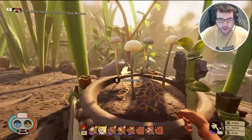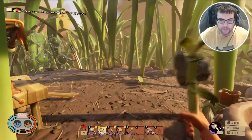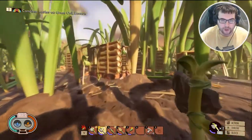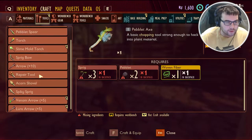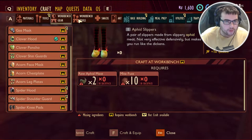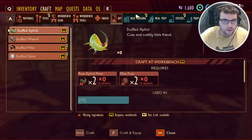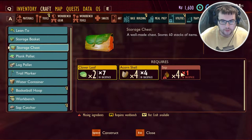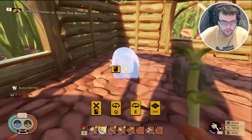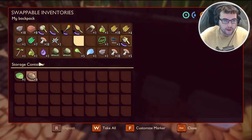Okay. Now we got some kind of food going. Let's see if we can make a smoothie station as well. Sprigs, and we need grub goops. Let's see if we can make a couple chests first. And then we'll go from there. Let's see. What would that be under? That would be under workbench? No. Snacks? We need canteens. We still need the grub hides. Base building? No. Meal prep? No. Storage chest. Okay. Construct a couple of these. Because we definitely do need these. Okay, we have one of these done. Let's go ahead and throw all of this acorn stuff in it. Some of these noses.